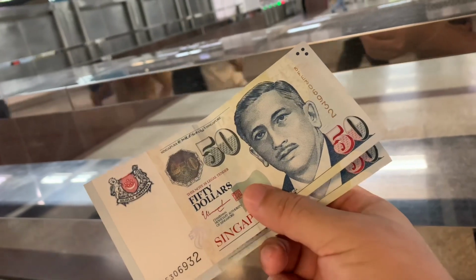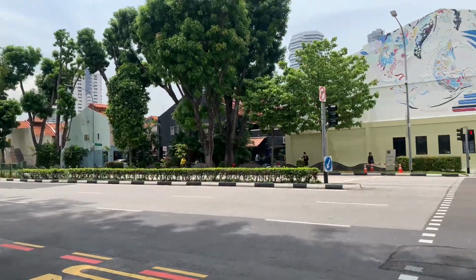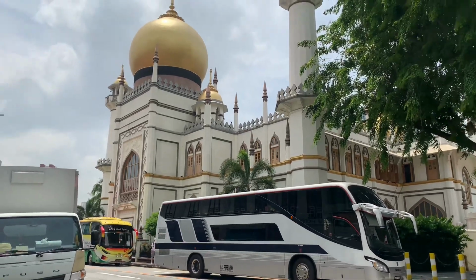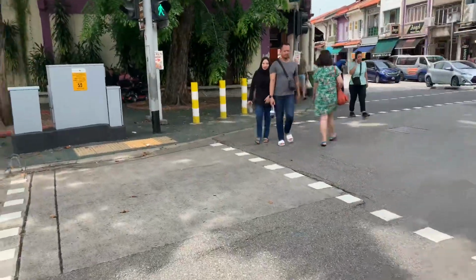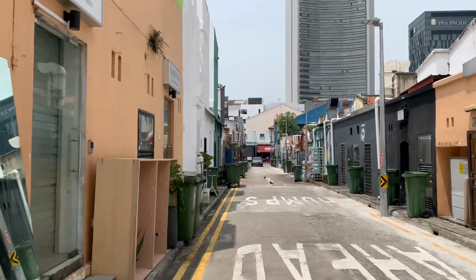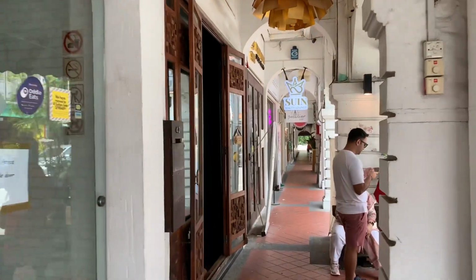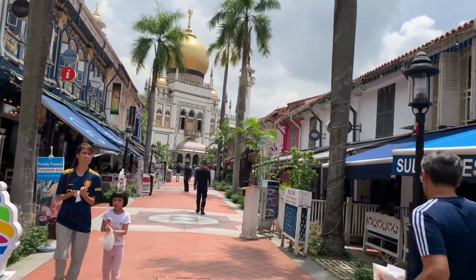Singaporean dollar, $50. Looks nice. Turkish and Arabic.